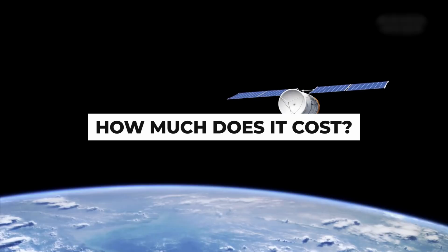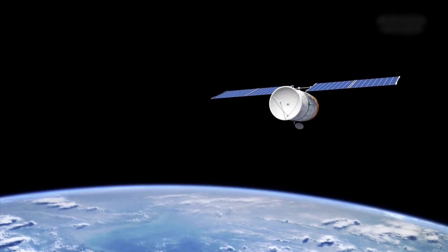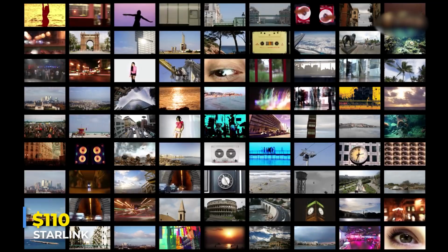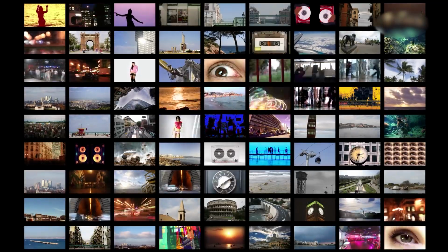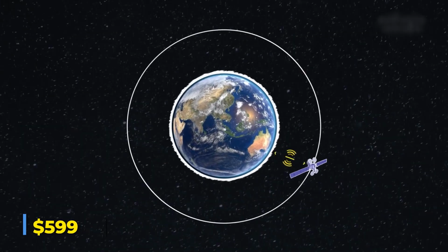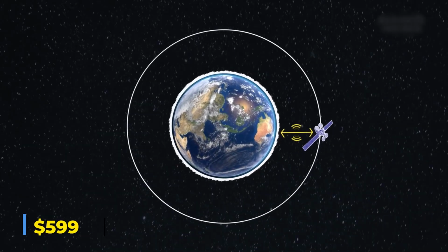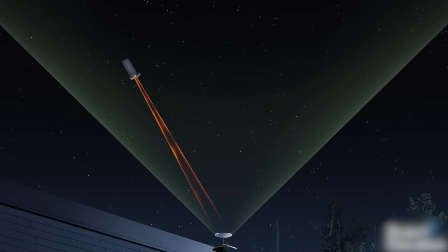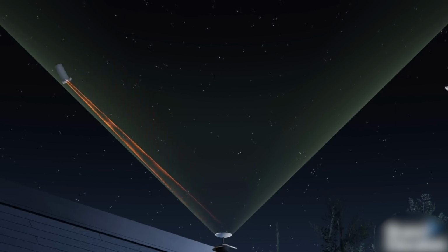How much does it cost? With a price rise, Starlink has a monthly cost of $110. The company will ship the Starlink satellite dish and Wi-Fi router to your house for an additional one-time charge of $599. Users in remote locations who have long complained about poor broadband have informed us that Starlink's rapid internet connection makes the price worth it, even though it is not cheap.